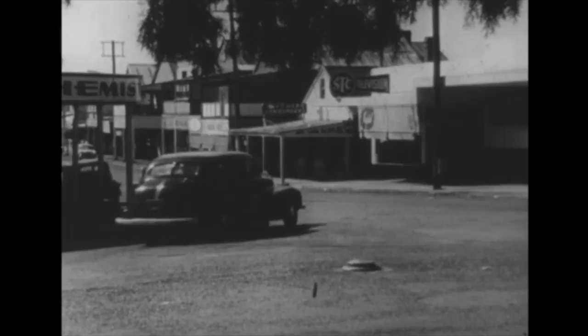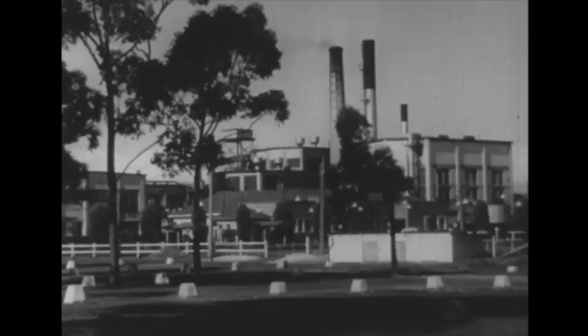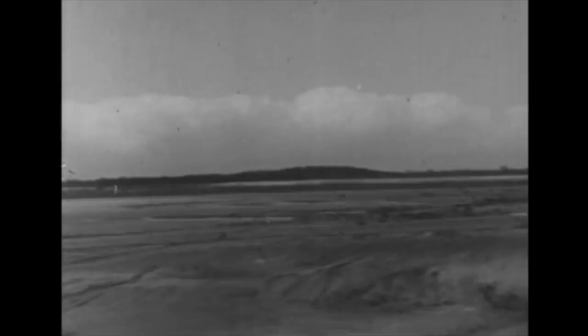This is Raymond Terrace, once a busy river port and centre of milk and butter production, but now a centre of growing residential and manufacturing interest. A new housing area that accommodates many employees of the local wallboard factory and the large textile mill. In the nearby Grahamstown water scheme, a man-made lake will hold water pumped from the Williams River to meet the growing needs of the Newcastle district.